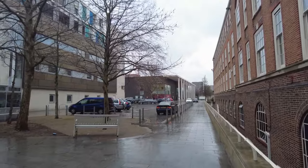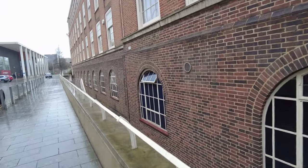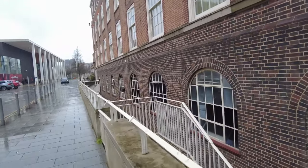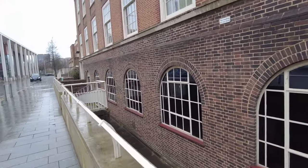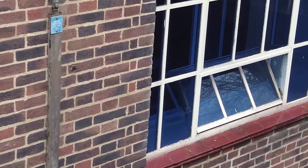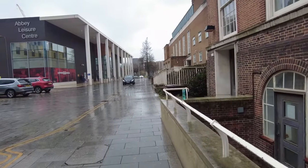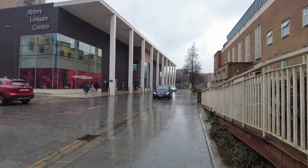Abbey Leisure Centre just over there. So all the windows are blurred out, blinds drawn on the council offices. You can't actually see in any of the windows. There's one window open there on a Saturday, that's a bit of a security risk. Hopefully the rain's not affecting the quality of these videos too much.